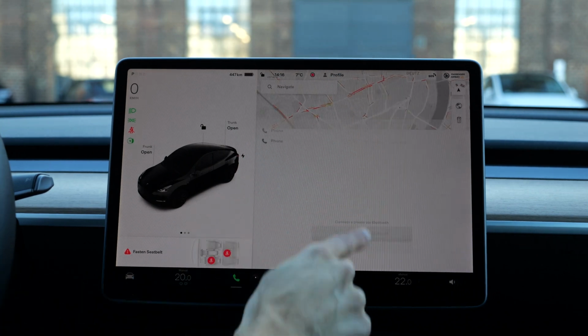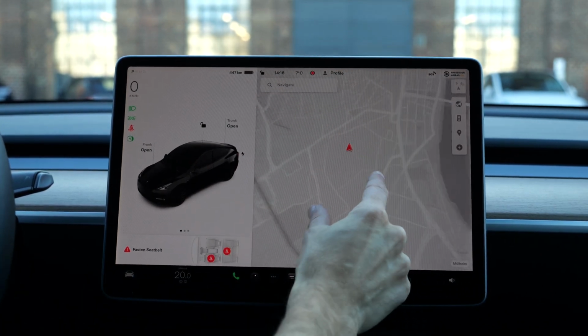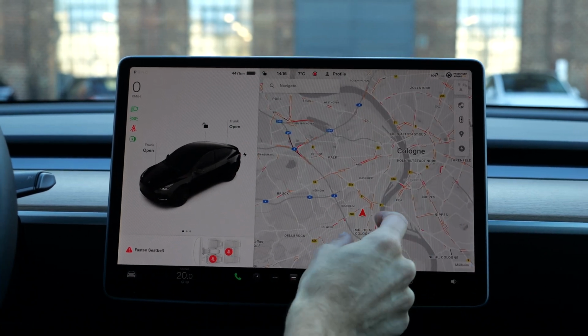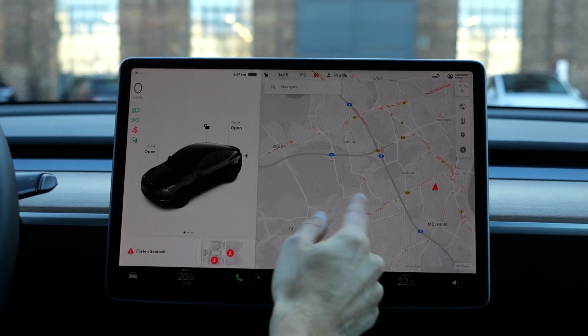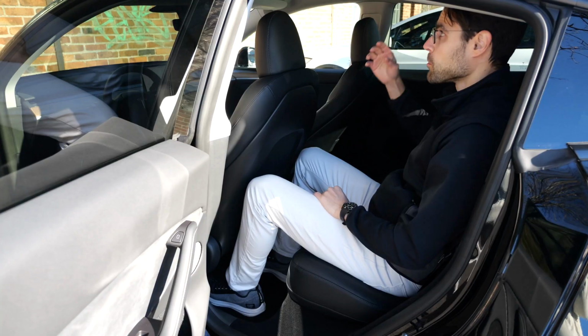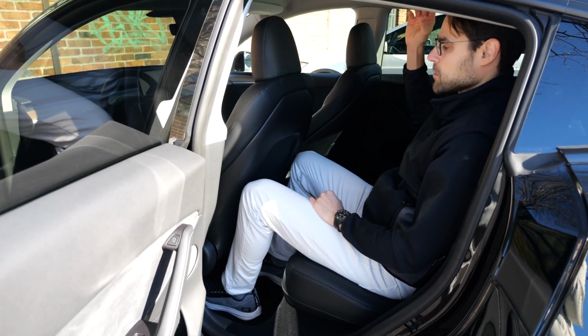And the car's internal GPS is just right here. It is good, responsive, also has good guidance and so on. And well, you will have to use that one because there is no CarPlay or Android Auto. Second row, well, does fit, but nothing much more. And then headroom is actually also okay.